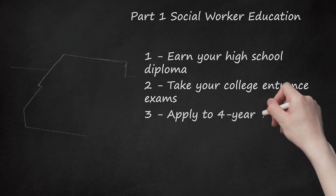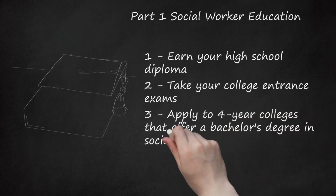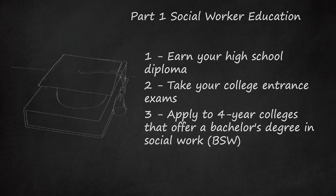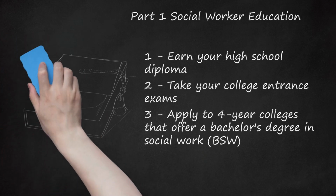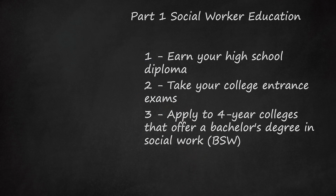3. Apply to 4-year colleges that offer a bachelor's degree in social work, BSW. This is the most direct way to licensure and entry-level positions within the field. If you want to be a clinical social worker, you may want to choose a school where you can receive a Master's of Social Work after you finish your bachelor's degree. A graduate degree is necessary to pursue this track.